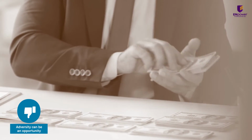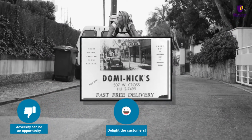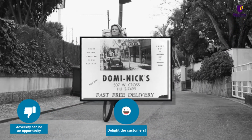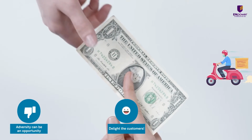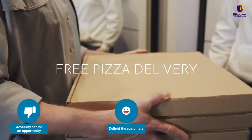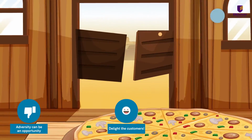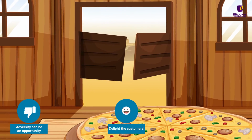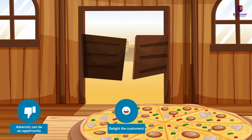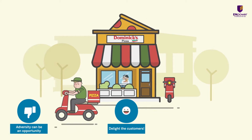Soon, Domino's started experimenting with free delivery across town. In times when people had to pay extra for a delivery person, the idea of getting pizza delivered for free excited the customers. This made Domino's so popular that they got an offer from a pizza place to take over their shop and set up Domino's second branch.